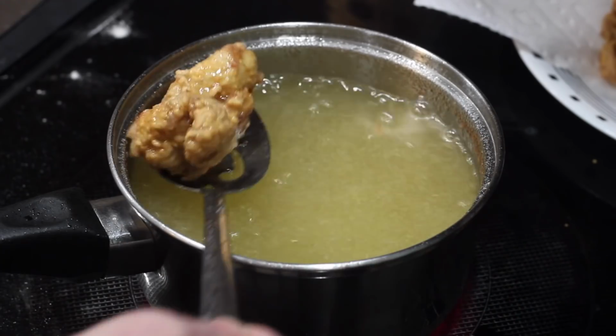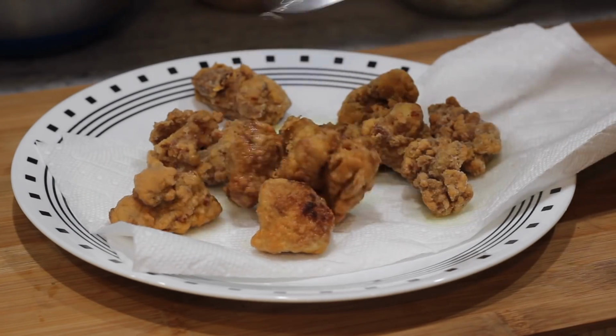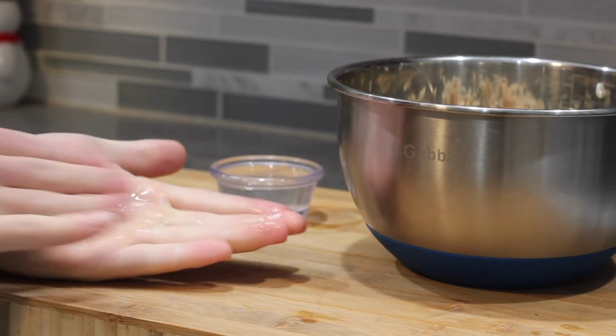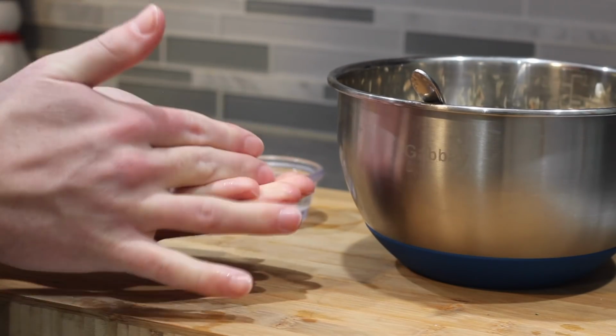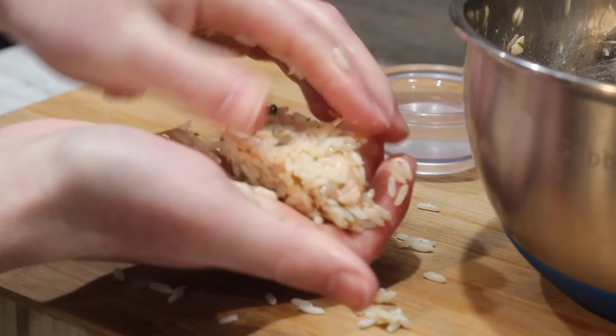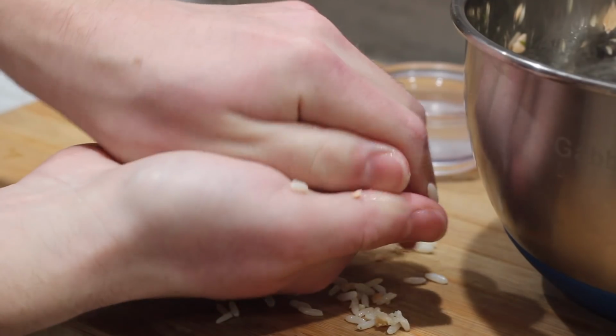Now it was time to form my rice balls, and to say this didn't work is an understatement. I don't know if this is the wrong rice. I don't know if I should have coated it in some kind of rice seasoning to make it stickier. The only way I got these to stay together was squeezing them so hard that they ended up looking like turds, but you know what? It's better than having nothing.